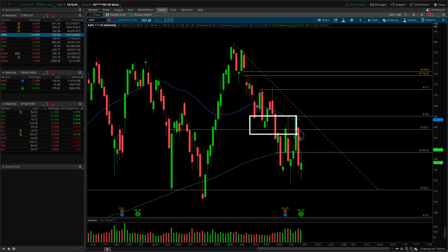We are still clearly in the box of chop. In here, I would say, don't be married to a directional bias. Be fluid. Probably focus on day trades only here. It's very, very difficult for Apple, or at least it seems this way, to get any sort of traction and follow through in one direction or another.